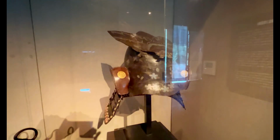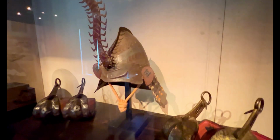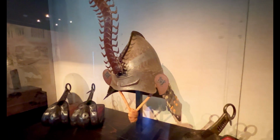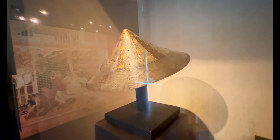As you can see right here, a lot of that stuff they mimic from nature, like the centipede on top of the hat. And the other hat you just saw had a giant fly on it, I think. I'm not sure what that was, but a lot of their outfits, their hats, are based on nature. So, yeah.